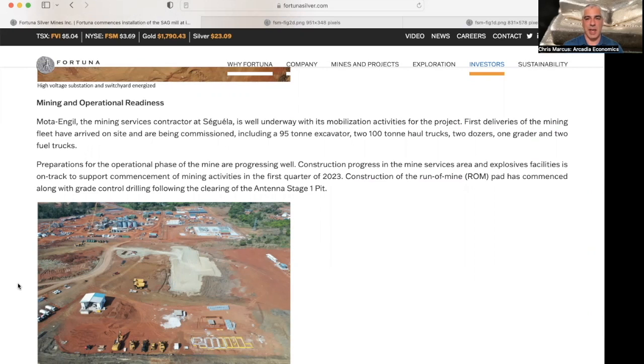project, and they have had delivery of the mining fleet, which includes a 95-ton excavator, 2 100-ton haul trucks, 2 bulldozers, 1 grader, and 2 fuel trucks. Construction progress in the mine services area and explosive facility is on track, and construction of the run-of-mine pad has commenced along with grade control drilling.